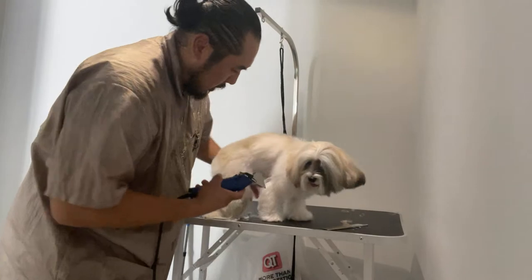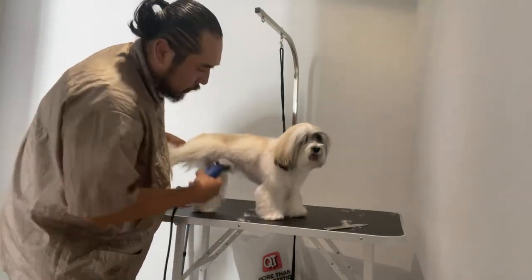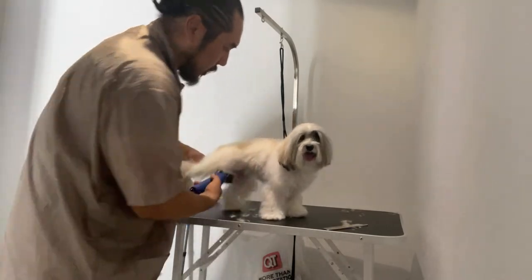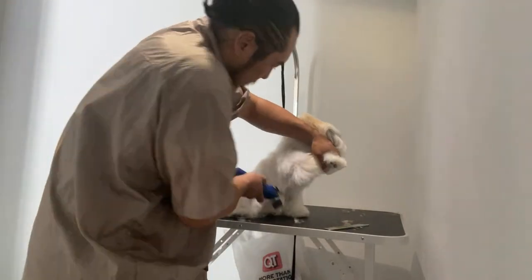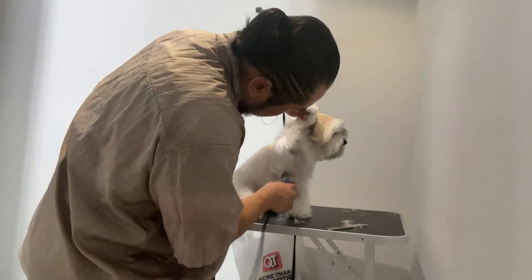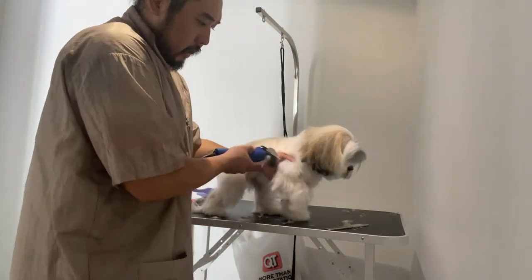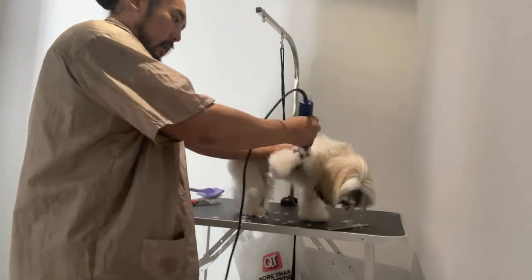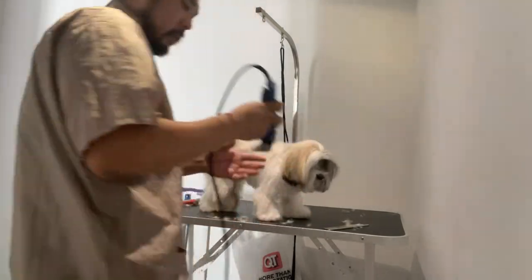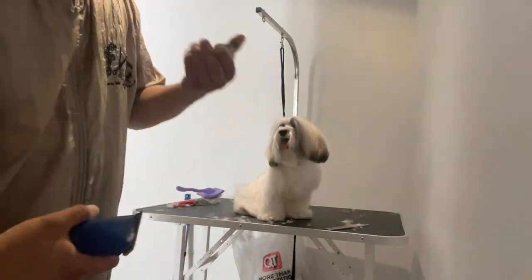There we go. And then, okay, try to do like this. Because she's trying to fold up into a C, like a little donut. She's trying to fold up and lay down and curl up into a little ball. And if she does that, I really can't trim her up, because I can't access the areas that I need to trim. So I'm trying to. Now I notice that it's not really trimming that well. It's because I got this layer of hair right there.